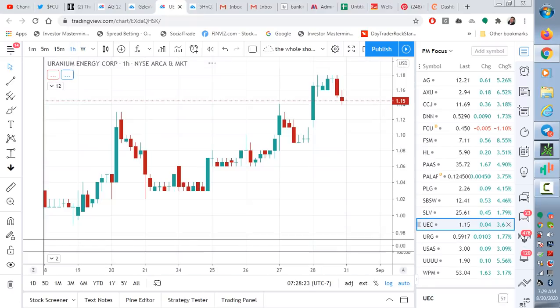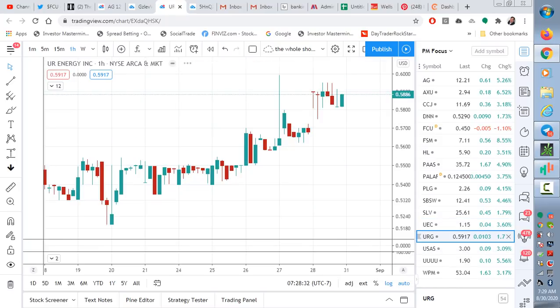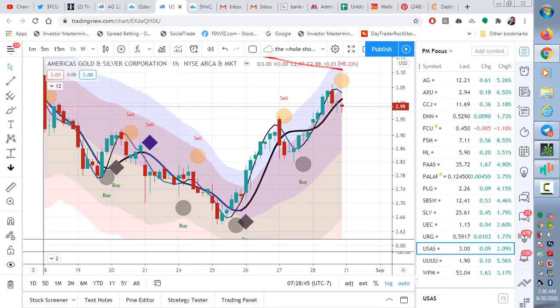Here's UEC. I've traded this one a lot in the past. I just dusted this off again because I think I'm going to get more active in the uranium space. Same with URG. I think it's bull flagging right here. This would be a nice trade. I like these under-dollar ones. Sometimes you get these oversized moves because the float's thin. USAS is core, but I re-entered again. I think it's bull flagging, and it did this before too. I'm looking for it to pop back higher again.